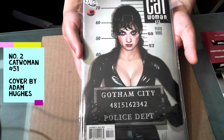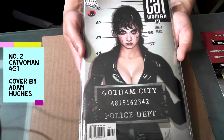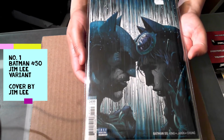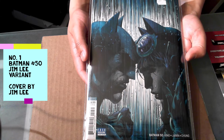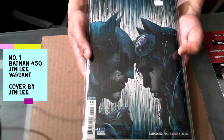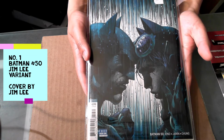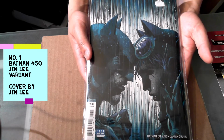All right, so now we're going to get to the number 1 comic in our Catwoman covers in my collection, and that is Batman 50, the Jim Lee variant. I can't say enough about this cover. So we know this issue is their wedding day. Catwoman ends up getting cold feet and leaves Batman, Bruce, at the altar.